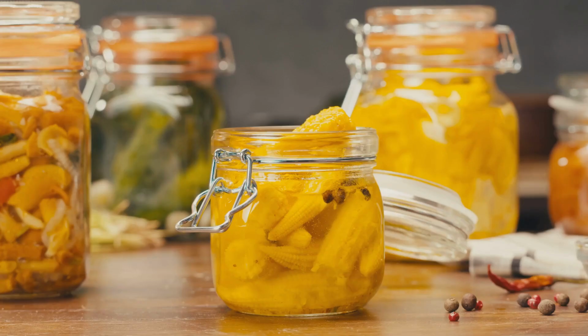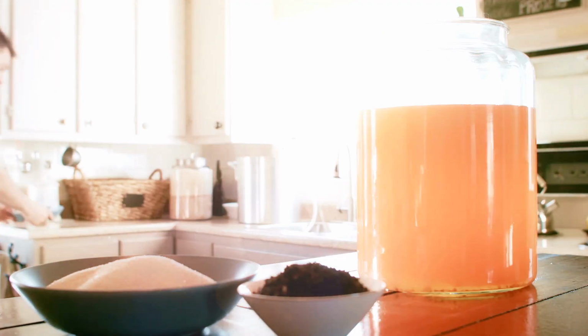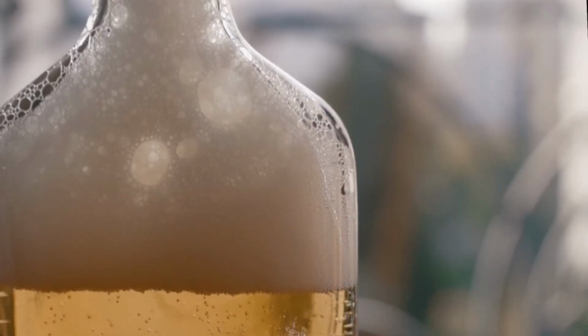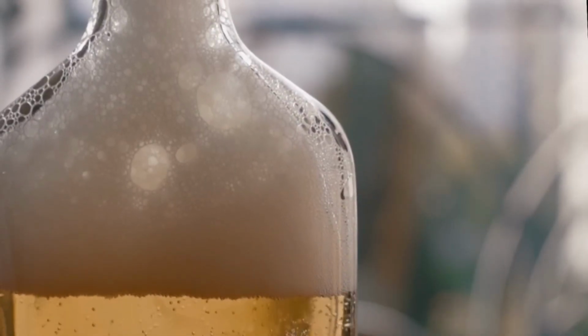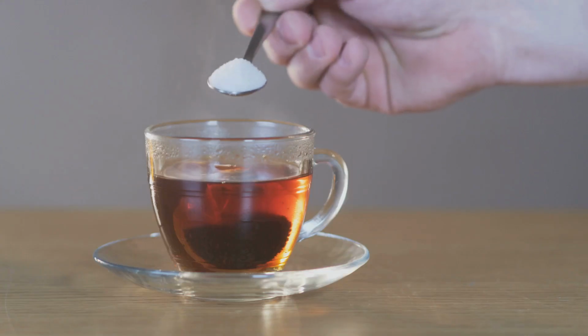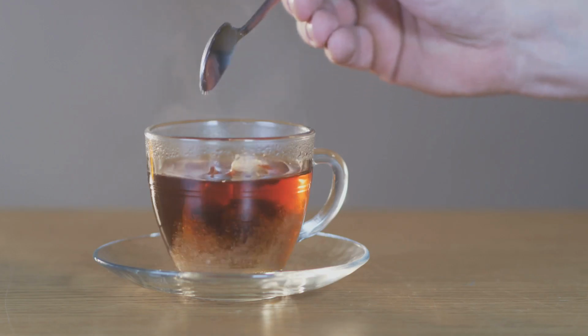To start, you need a SCOBY. You can get one from a friend, buy one online, or even grow your own from a bottle of raw, unpasteurized kombucha. First, you brew a large batch of sweet tea. Black or green tea works beautifully. Use real sugar, not some fake sweetener. You donut. The SCOBY needs the sugar to eat. It's food for the culture.